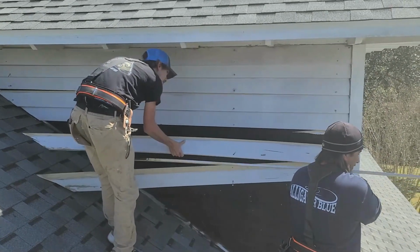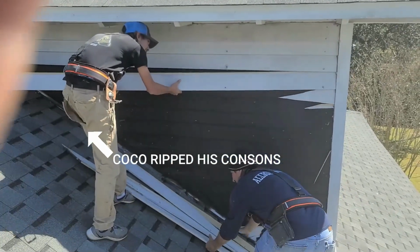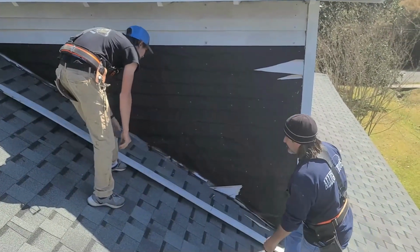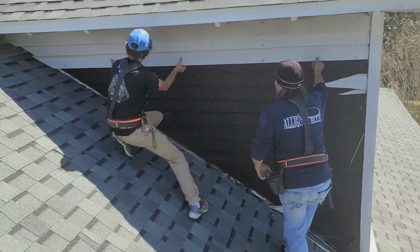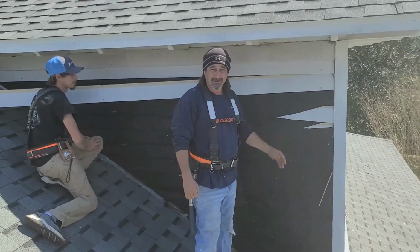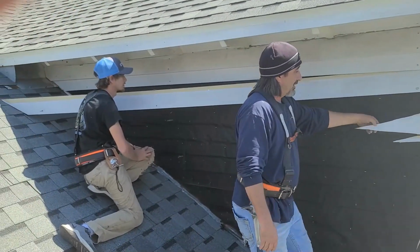As you guys can tell, this stuff was installed real well. This section, the lowest bed, carpenters didn't actually even nail it. I guess they got frustrated with their nails not holding, so they just went straight to the screws for this one. That's probably why it's coming off so easy.